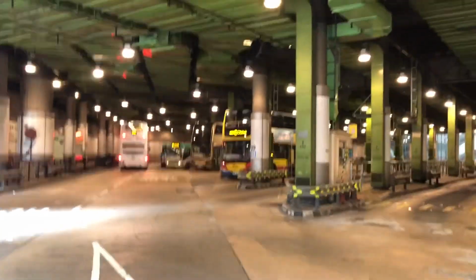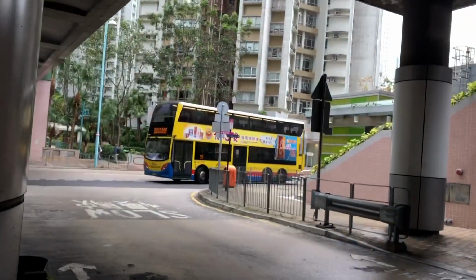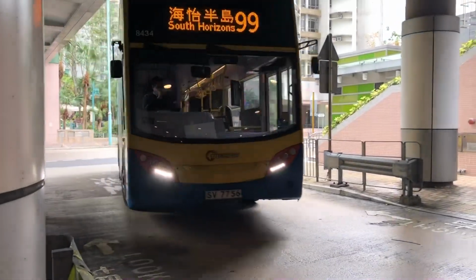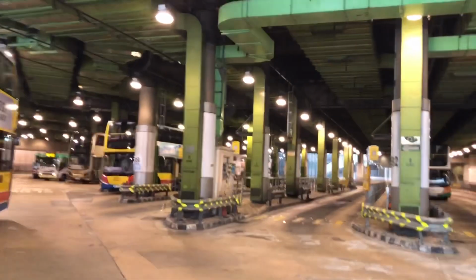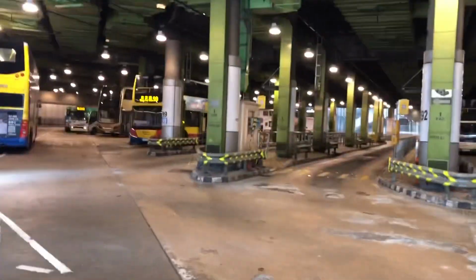Another route turning in here. 99 is to Shau Kei Wan. That's actually the longest route here for not crossing the harbour. Terminating, 99. Yeah, this is the longest non-cross-harbour route here for South Horizons. We also have 90B. Oh, there it goes, 99.